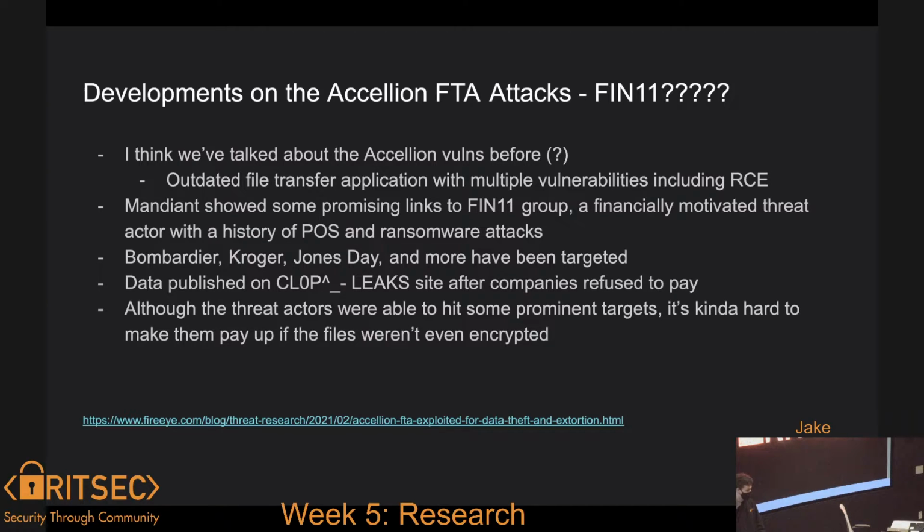So basically, there's been a couple of vulnerabilities in an old file transfer suite that's been used against a lot of fairly big-name companies, and Mandiant/FireEye just released a pretty solid report kind of linking them, but not definitively saying, but very much hinting that it's probably FIN11. Data from that was leaked on the CloppLeaks site. Pretty good stuff. Yeah, that's pretty much that.